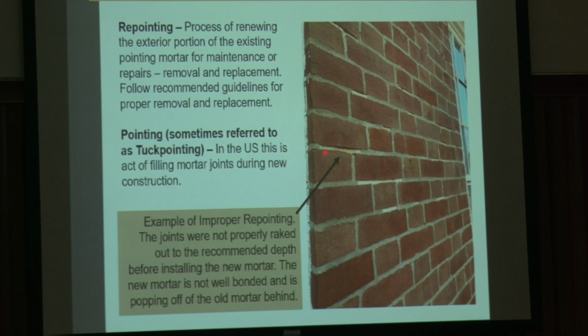So this is a picture of the Arrow Rock Tavern. We're working on that right now, and they told me they had this great mason come in and repoint the front of the building in the 90s. If you'll look, what he did was slap some gray mortar in there on top of the old mortar. And here's where it popped out. It's popping out all over this building because it wasn't deep enough and it wasn't bonded.